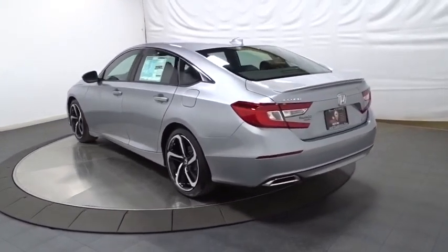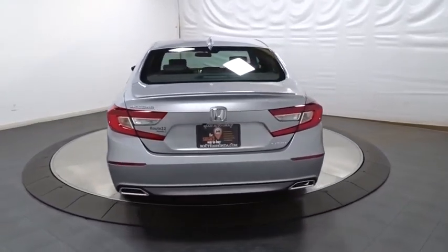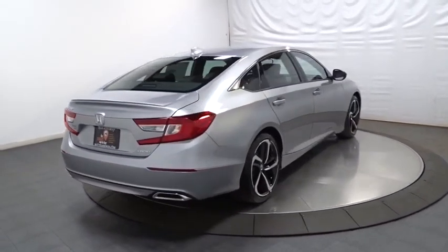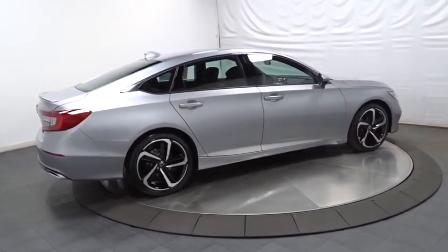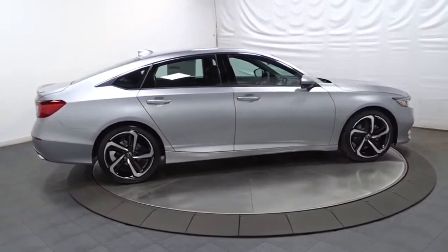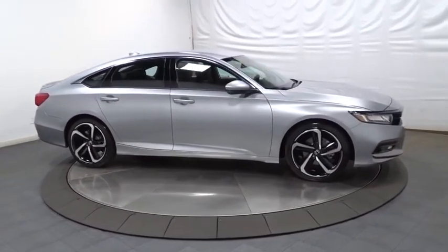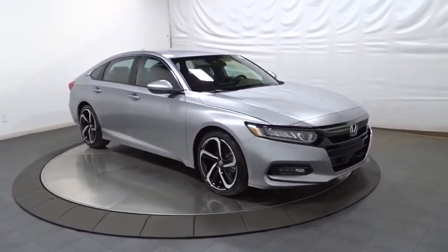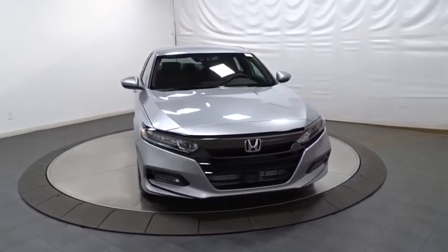Backup camera, keyless entry, leather-wrapped steering wheel, Bluetooth, front-wheel drive, fog lights, trip computer, day and night rear view mirror, outside temperature gauge, tachometer, brake assist, cloth seat trim, engine immobilizer, body color door handles, power rear window sunshade, low tire pressure warning. This beauty is sure to make you the talk of the neighborhood, so call or drop in for a test drive today.